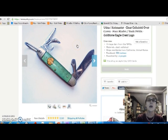This is a Girl Scout knife that you might have seen in a recent haul video, but it was all grungy and dirty. This is how it looks all cleaned up. It's from Utica Cutmaster, and it sold for $24, and I paid $8 for it.